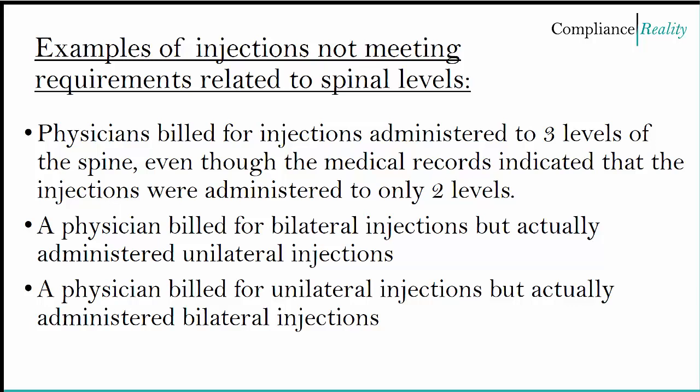Second, a physician billed for bilateral injections, but actually administered unilateral injections. So if you only did a unilateral and you bill for bilateral, you're getting paid a little bit more. A physician billed for unilateral injections, but actually administered bilateral. So that's kind of the flip. So they may have lost some money there, or they may have billed a bunch of unilateral injections with additional levels, and that could be a problem. Either way, these are some errors that were found related to spinal levels.